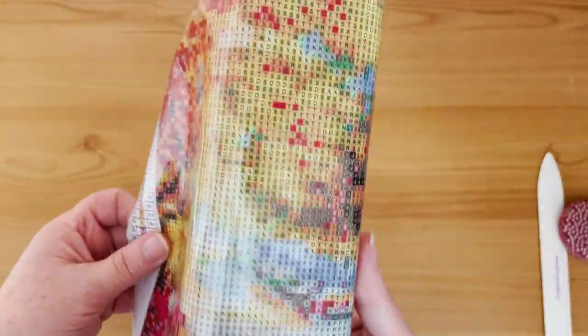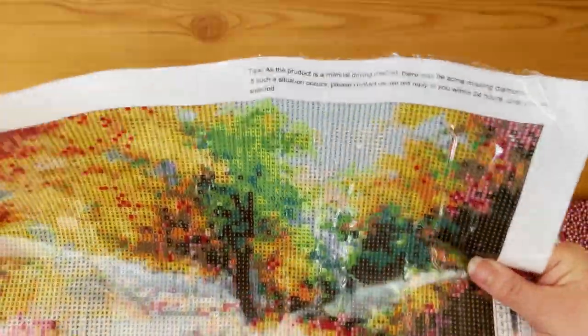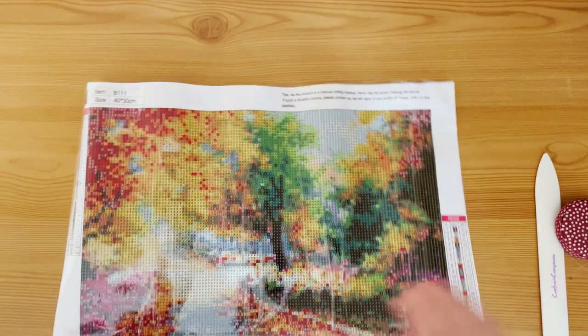Let's have a look at the picture though. I'm not a big fan of landscapes at all. I have done a couple, but it's not really a thing that I'm into. No, I have never got a Chuck Pinson or an Abraham Hunter.